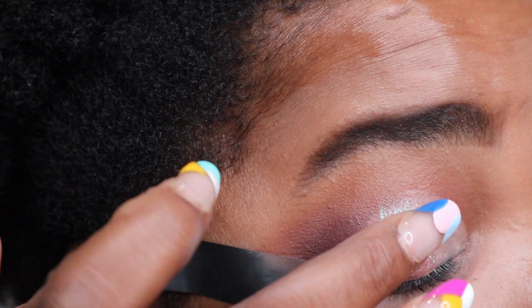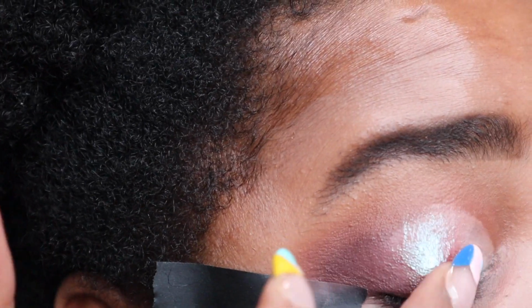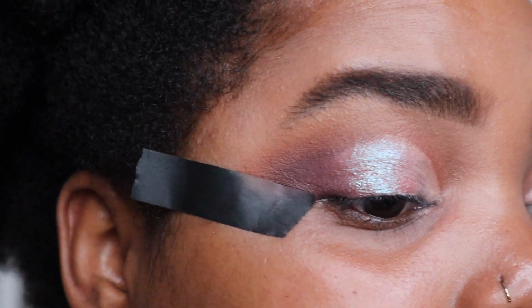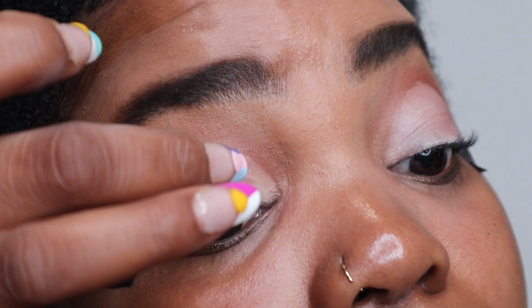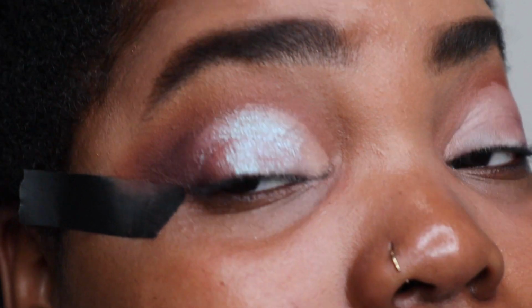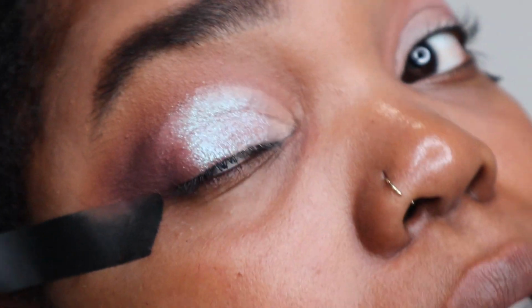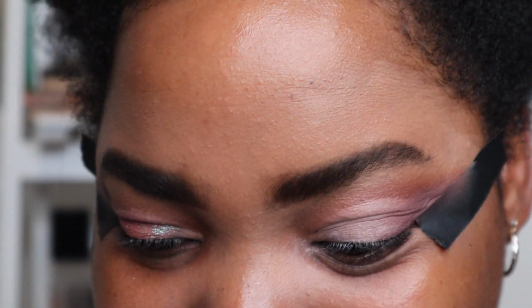This is by far my favorite shade. I haven't even touched half the other ones, and I'm like, this is the one. Wow. Oh my gosh, this is eyeshadow perfection right now. I was not ready. Wow. Oh my gosh. This is insane. Who is she? Let's move on.